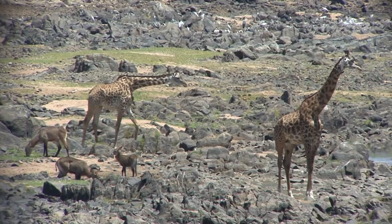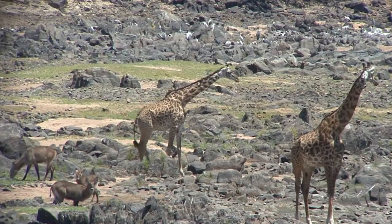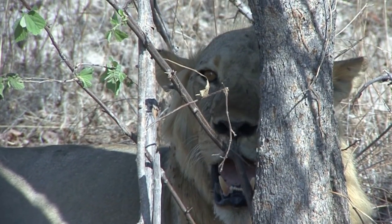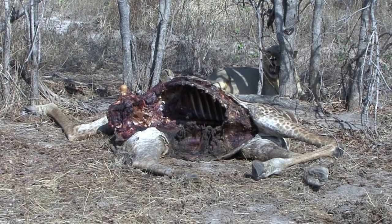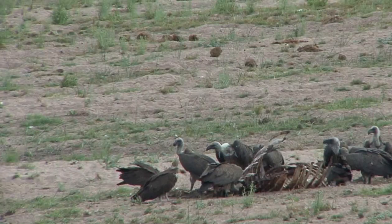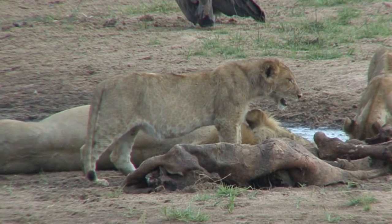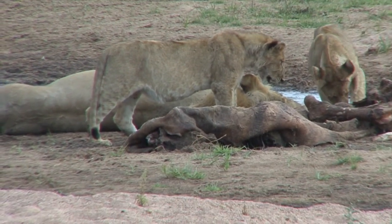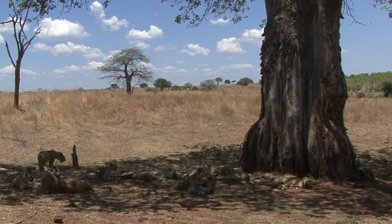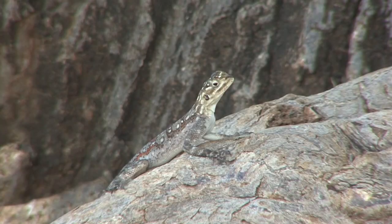Impala, kudu, waterbuck and other antelopes risk their life for a sip of life-sustaining water. The risk is considerable, since they are likely to encounter one of the over 20 prides of lions that lord it over the savannah. In a relatively small area along the great Ruaha River and its seasonal tributaries, the team stumbled upon at least 3 prides of lions, either resting or defending their fresh kills.